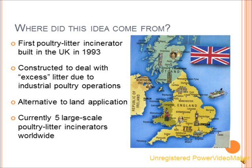Currently, there are 5 large-scale poultry litter incinerators worldwide, 1 in the US and 4 in the United Kingdom.